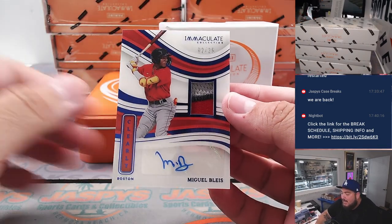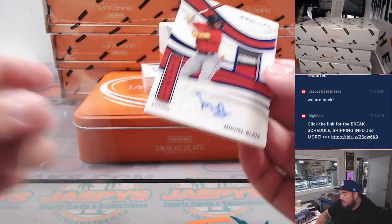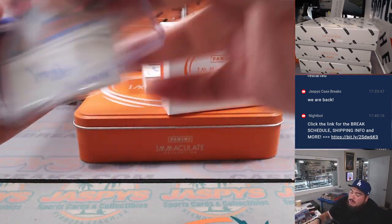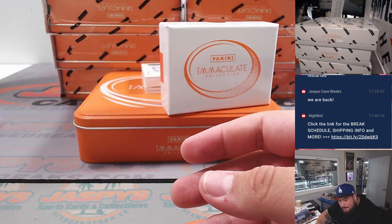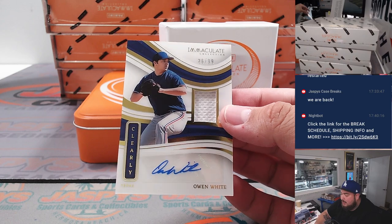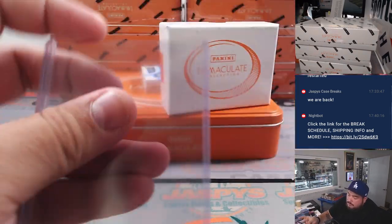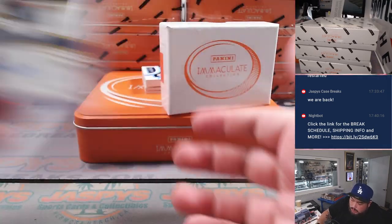We got Miguel Bleis, which is a top prospect there for the Boston Red Sox. That's 2 out of 25. Nice one there for the Sox, going to Ryan. We got Owen White for Texas, clearly. Patch autographs, $2.99.